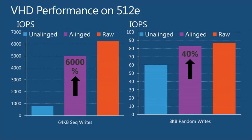If you have a VHD that was created on Server 2008 R2, you can bring it to Server 2012, and you can use our Edit VHD wizard to do a convert operation. And you can convert from VHD to VHD. It sounds a bit strange, I know, but if you do that, that will actually go through and correct the alignment.